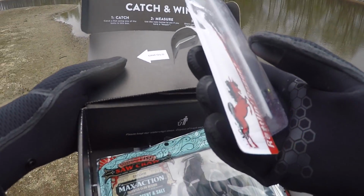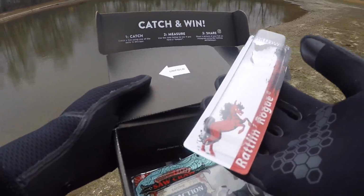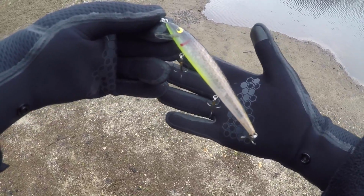First bait, I actually threw it on already from the MTB. Smithwick Rattling Rogue. Looks a little something like that. It's just a little jerkbait. Dives like 2 to 4 feet, I think. So let's get over here.